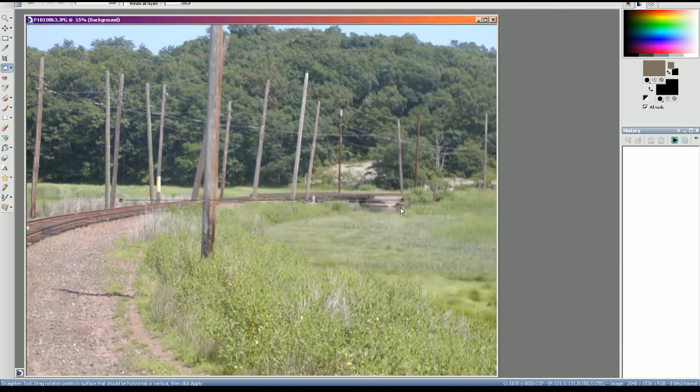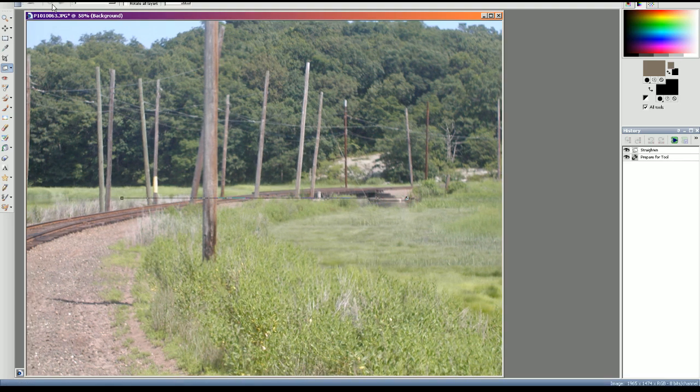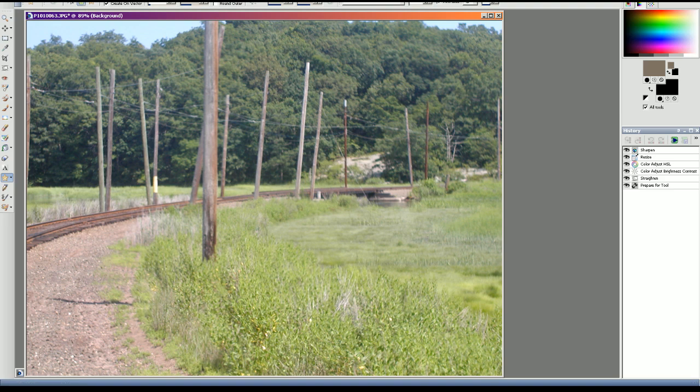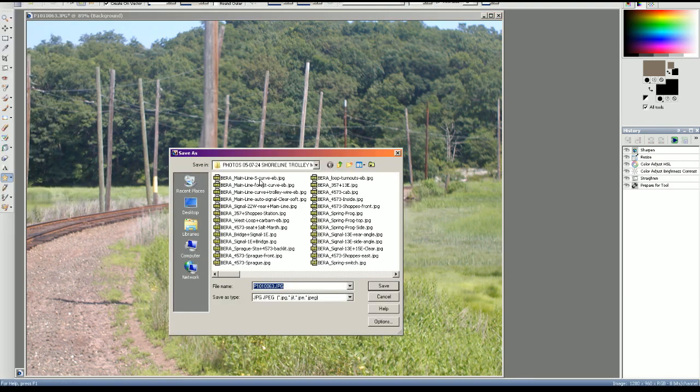I just gave these generic names back in 2005, which I'm going to definitely rectify right now. My old digital camera, the one I was using through the end of 2006, only had a 3x zoom on it, so this is kind of an extreme zoom for the day.